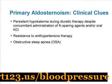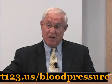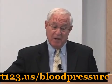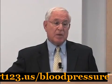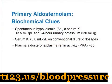Resistance to antihypertensive therapy and obstructive sleep apnea, particularly in obese patients in the African American population, has been described extensively by David Calhoun from the University of Alabama, and obstructive sleep apnea is becoming another clue to primary aldosteronism. And so is the elevated aldosterone to renin ratio, which you see here.